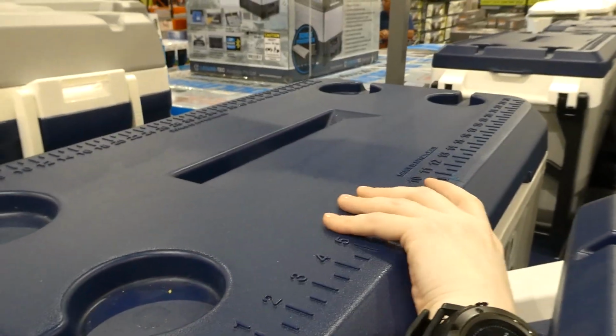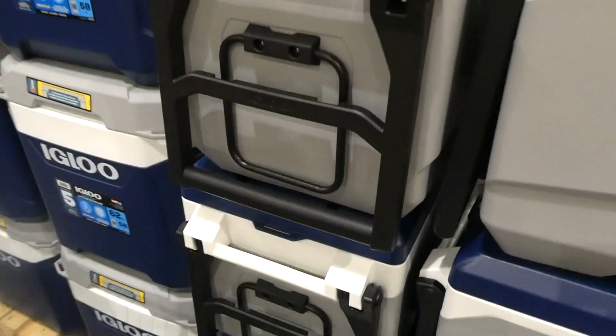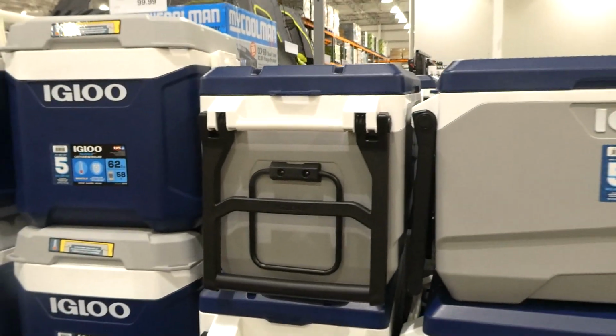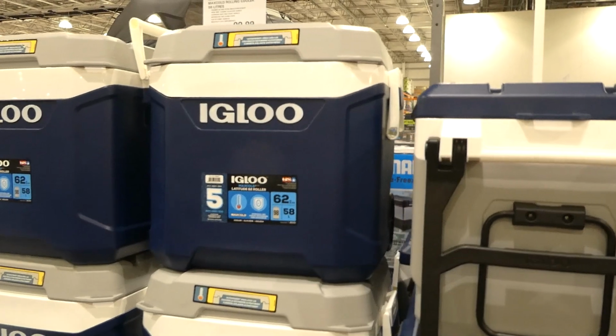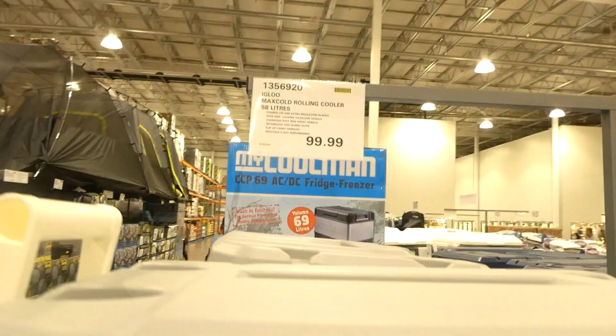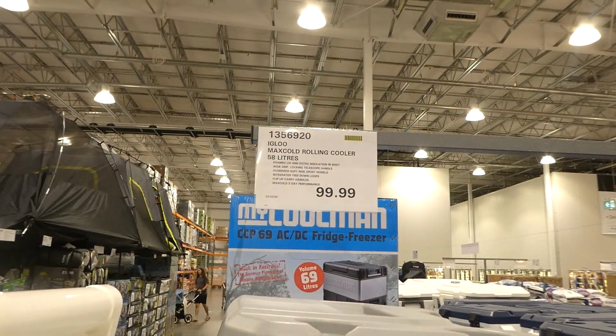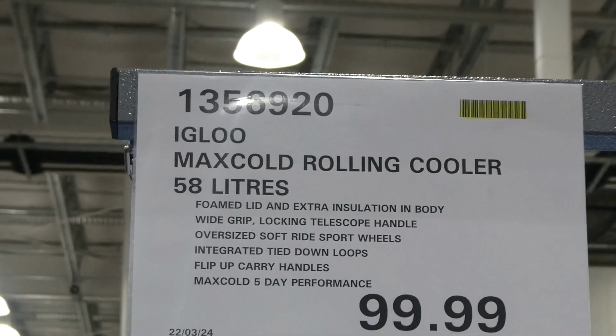It's got little cup holders you can see on the ends. I think most coolers have cup holders inside. And there's your butler's tray that sits on this little ledge that I just kind of popped out. That's nice and handy. We always had the Igloo ones growing up, and they were pretty indestructible. I mean, we would sit on them, use them as extra chairs and stuff. Pretty handy. And then there's the Igloo Max Cold Rolling Cooler. This one is 58 liters.